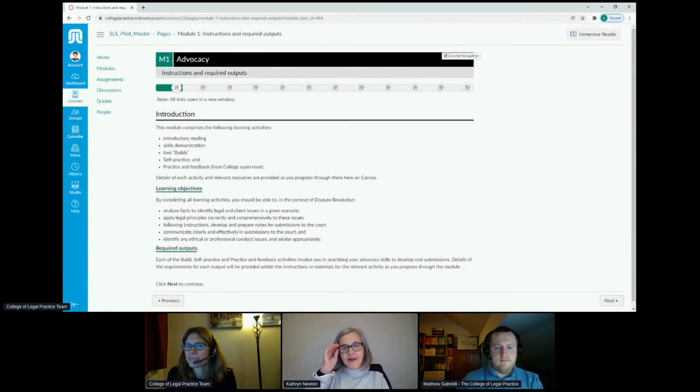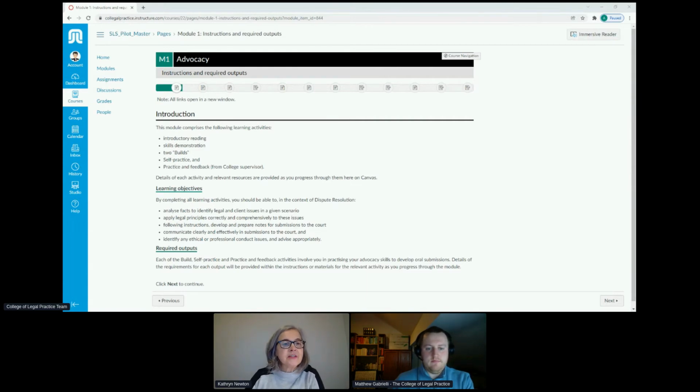So what you can see on your screens now is the oral assessment or the oral unit of advocacy, and we're going to show you how this stepped approach maps into each of our units. So we're looking now at Canvas, which is our learning portal, and down the left hand side is the navigation pane in blue, and to the right of that is the in-course navigation pane. So it takes you through modules, assignments, discussions, grades, which is your own grades, and then the people registered on the course.